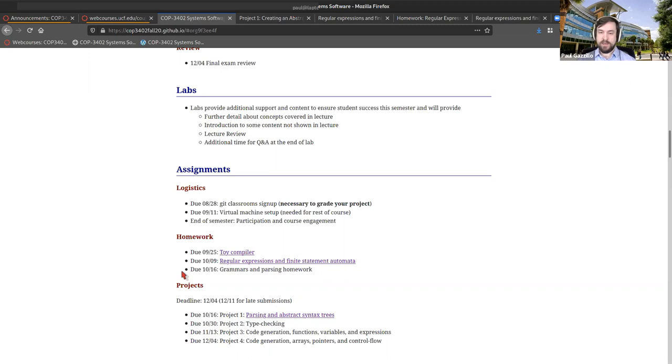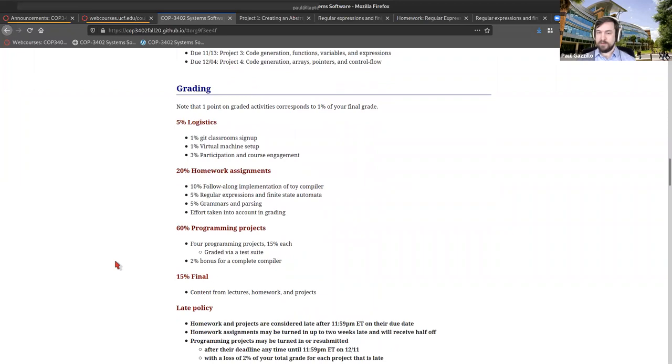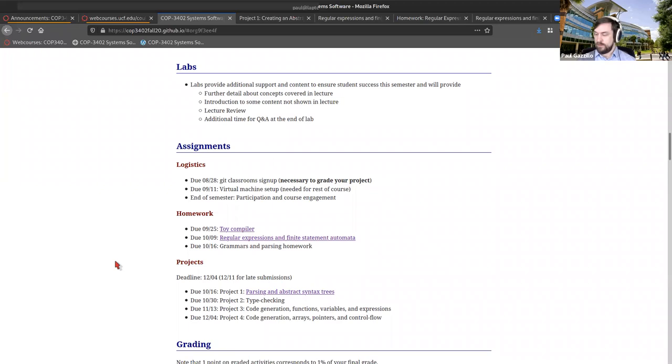Okay, other questions on the project or homework? So again, if you have issues with the toy compiler grade, please come to office hours. I think a lot of the main thing was that students weren't trying to actually compile and run the toy compiler.